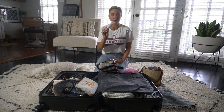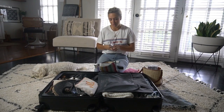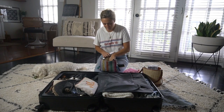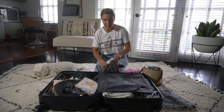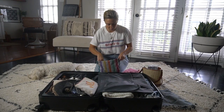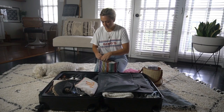And then I'm bringing their glow cream, which I use as a primer. And these have SPF in them, which will also be good for being in the sun. And then I have a bronzing stick from Milk Makeup, my toothbrush, a few other things, a day cream and a night cream, hair ties, Q-tips, bobby pins, and all that good stuff in here.